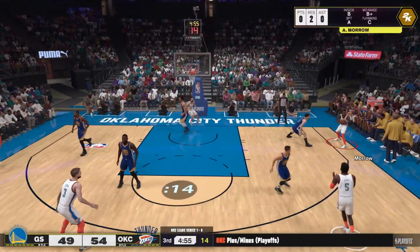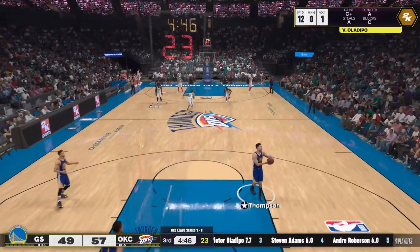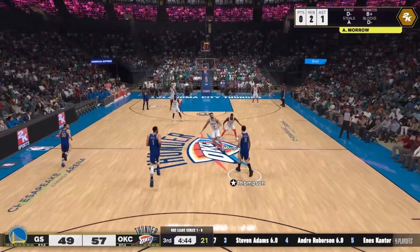Oladipo outside. Morrow kicks to Oladipo. And the Thunder, another 3. At the offensive end, he's been assertive and efficient, guys. A big reason why they hold this lead right now.